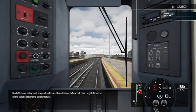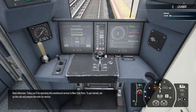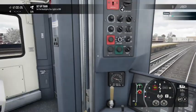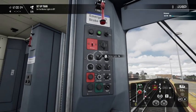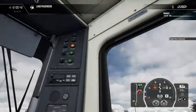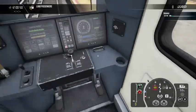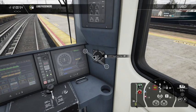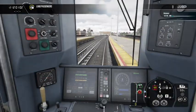So we're gonna start off with this LIRR scenario. Good afternoon, today you'll be operating this westbound service to Penn. Get started, set the cab up to prepare the train to move. Okay. Okay, so we'll see how this goes.